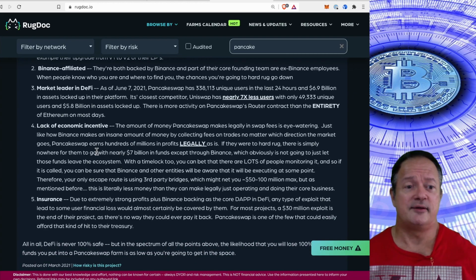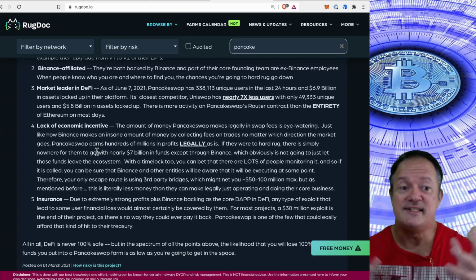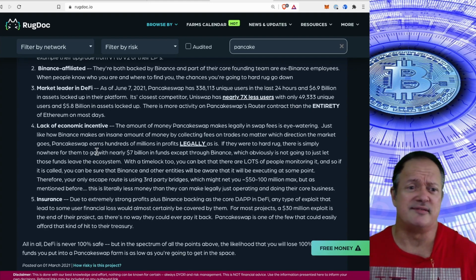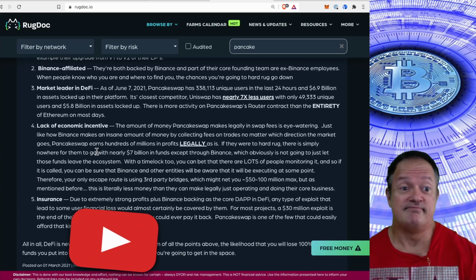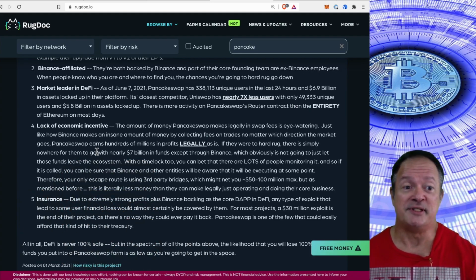Also, currently, because of its size, Pancakeswap makes a ton of money. Legally, without rug pulling, it's pulling in millions and millions and millions of dollars in profit. So the promoters and the programming team are swimming in cash already. There's not much incentive in rug pulling billions of dollars. It's not impossible. It's just, why bother when you're swimming in cash already?